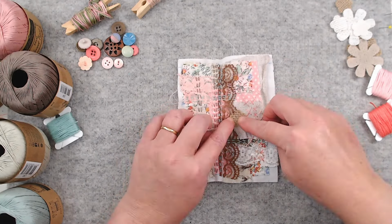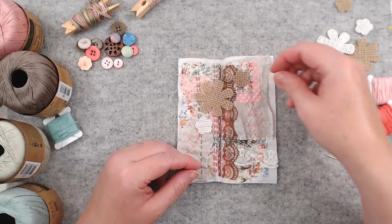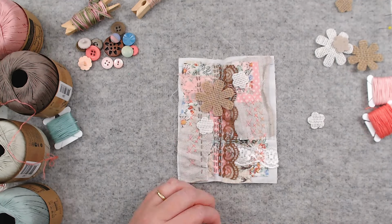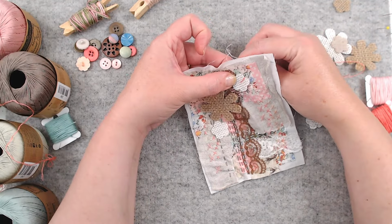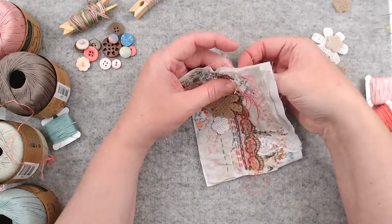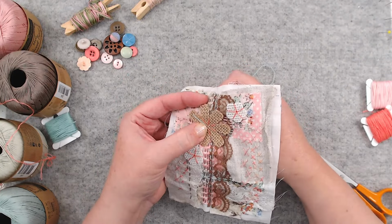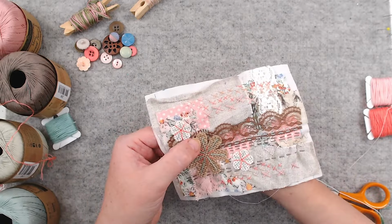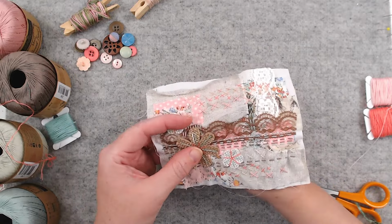I thought it needed some surface embellishment, and I'd got these little pre-cut flower shapes, so I added a couple of those, and again just using straight stitch, added some colour to them, just stitching over, letting the shape of the flower guide what I was doing. And so I put some pink on all of them, then I put some mint green on all of them. And I thought the brown flower needed a bit more, so I got some white thread and just added some more stitch.